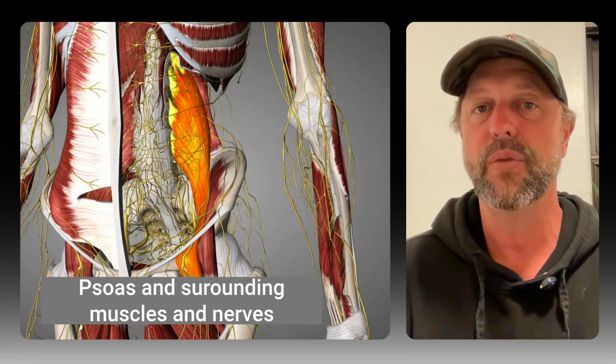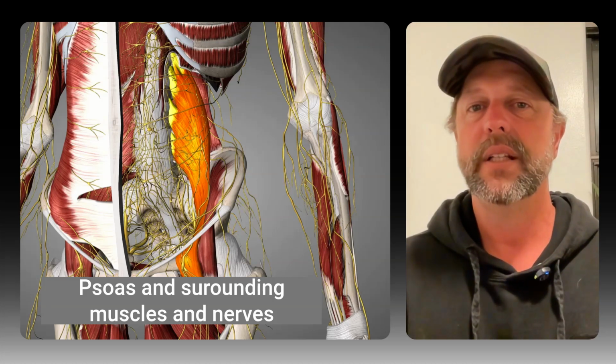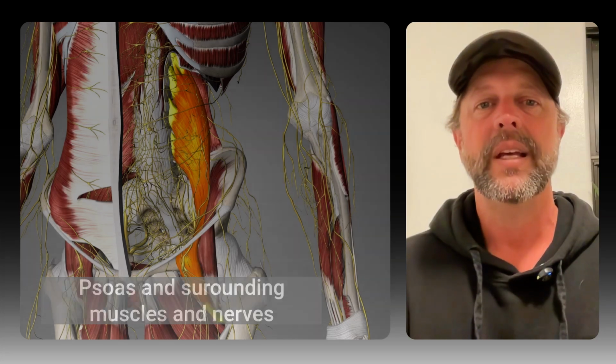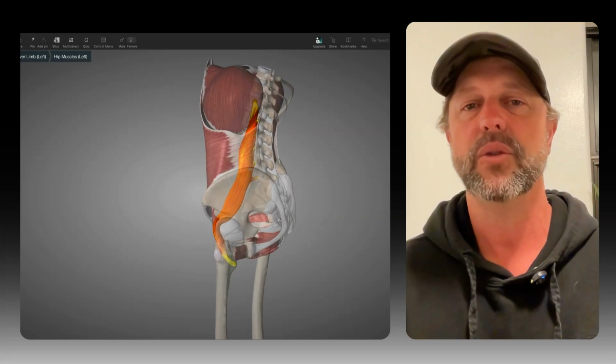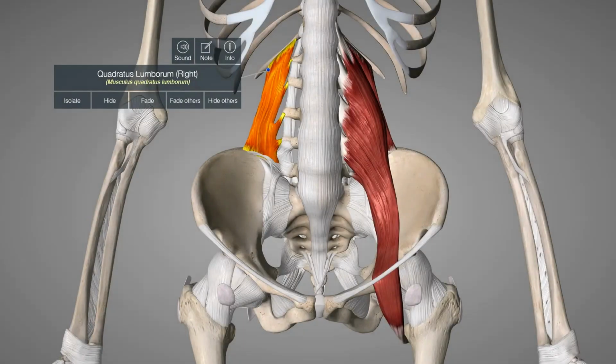I've come to think of the psoas as less of a prime mover and more of a sentient bridge, connecting trunk to legs, breath to spine, and postural tone to pelvic rhythm. It's not just a muscle, it's an integrator of systems, a central communicator within our fascial web. And that brings me to one of the more underappreciated relationships in the body, the synergy between the psoas and the quadratus lumborum, or QL.